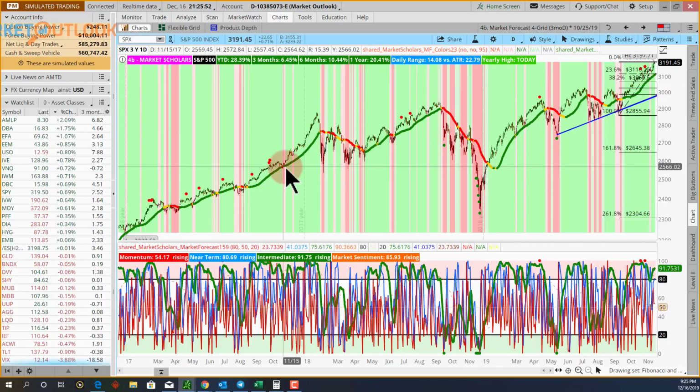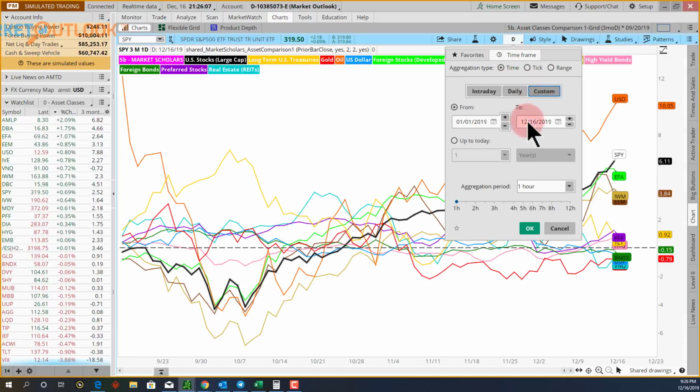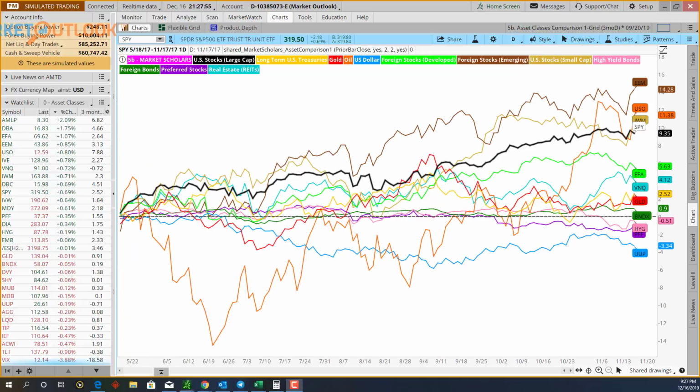So that's an issue. But the other issue too is, if I were to come over here and go into that low point that we bounced off of in November, say about November the 17th, and go back to that same asset class comparison chart, we're going to go 6 months into that. So going into this low point, this 2-month period that we're bouncing off of, November 17th of 2017, we'll go to a 6-month period, to 05/18 of 2018. Here we go. This is that 6-month period going into that same time frame.